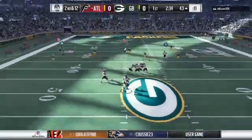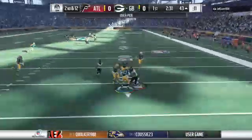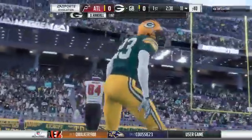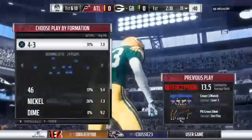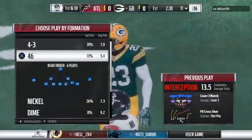Off play action, it's Webb. He's going to rifle one deep left into double coverage, and it's intercepted. Picked off by the former first-round pick, Demarius Randall. And a big turnover there as his guys will get the football back.